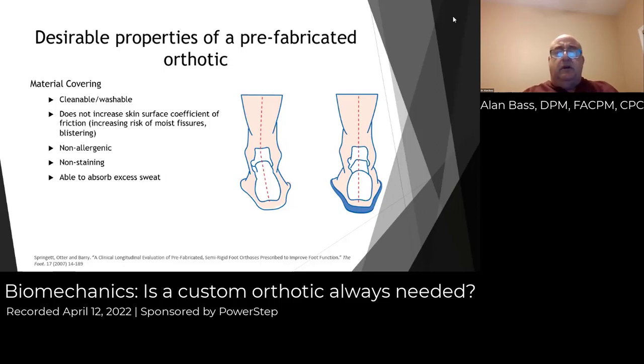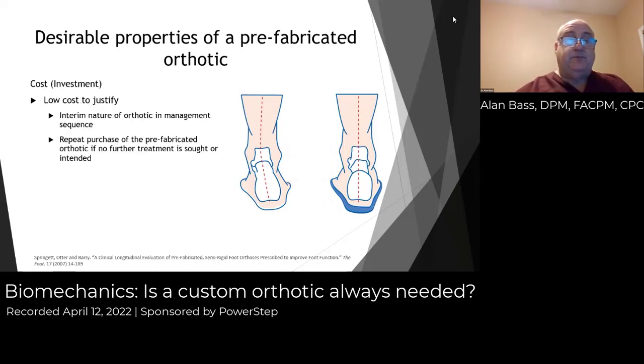The skin or even the socks don't lead to anything else going on the foot. The materials are non-allergenic, non-staining, and they're able to absorb the excess sweat. So the patients who utilize these in their sneakers, in their work boots, people who wear that type of footwear, it's able to absorb the moisture they may have.